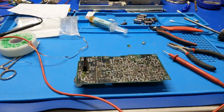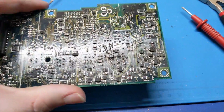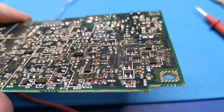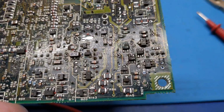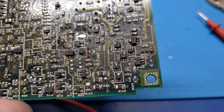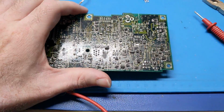So anyways, I went ahead and did a little bit of flux removal here after trying to clean this up as much as I could, but I'm starting to think that those are gone. They are. Yeah, those voltage regulator chips, they're gone. There's no way that's ever going to work. So yeah, it's unfortunate, but I'm going to have to figure out what they do and find replacements, because if I can't, then it's never going to work.